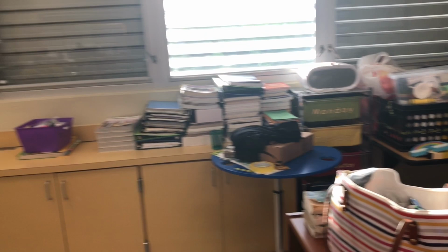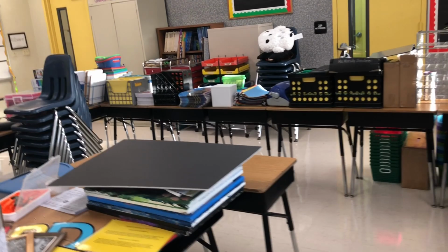I also have to start putting things outside in the hallway that I don't want and I want to give away. I might just put them off to the side, maybe over here for now, to kind of ask my grade level first who wants anything and then I can put it outside. So that is the main goal for today. I'm going to organize as much as I can, put it all together.